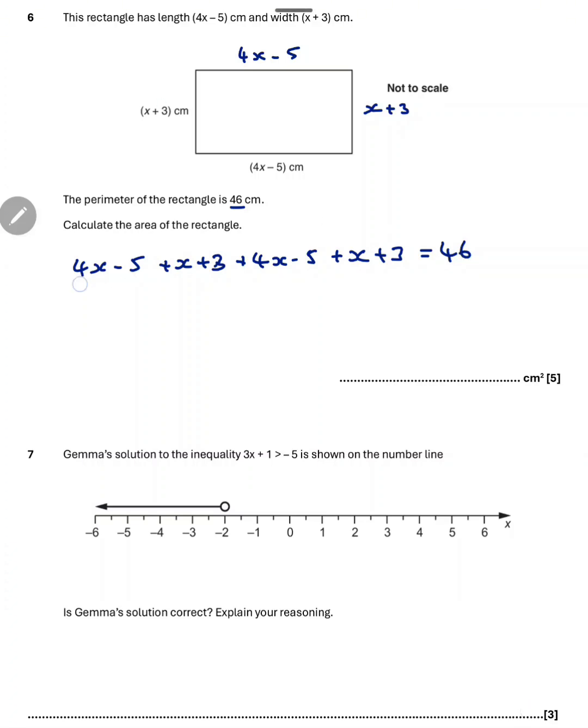We can now simplify this. We've got 4x, 5x, 9x, 10x's all together. And then we've got minus 5, minus another 5 is minus 10. Add 3 and add 3 would come to minus 4 altogether. And that comes to 46.